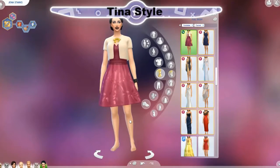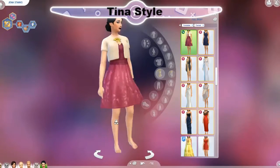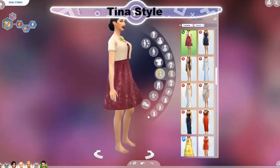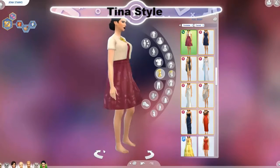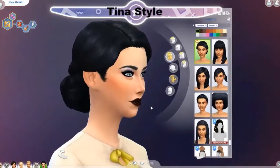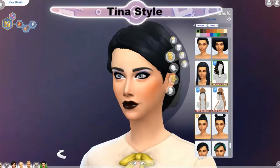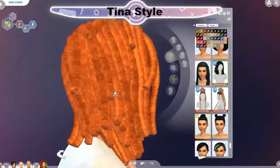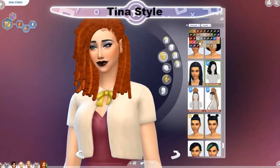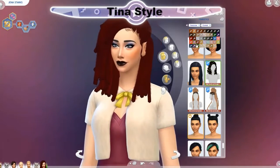Today I am just showing you guys what I've been downloading. I have just literally got a few hairs and some clothes, so I want to show you and also show you where I download it from. This hair is already on. You get that when you buy the packs, but this is one of the hairs that I got from the download. It's nice, it's beautiful, but let's go through the colors and see how all of them look.